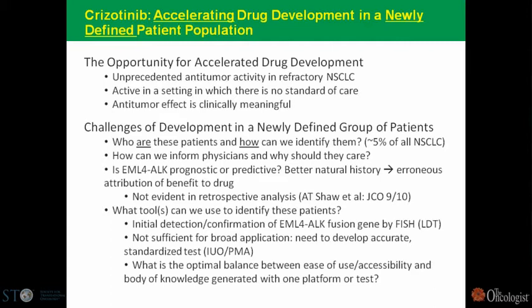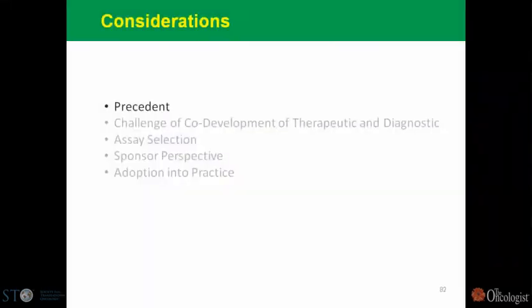So, well, we'll come back to that a little bit later, but you can just see that now as you get into some of the details, this becomes a real challenge. So this is the outline of my presentation. So is there any precedent for this?